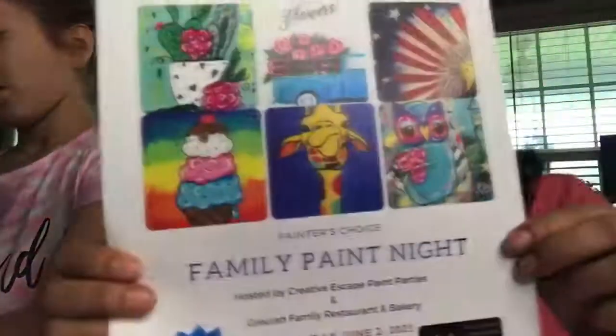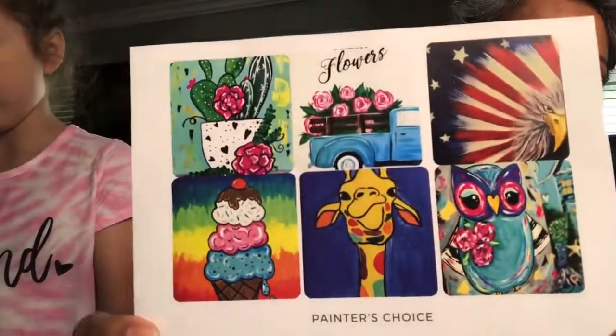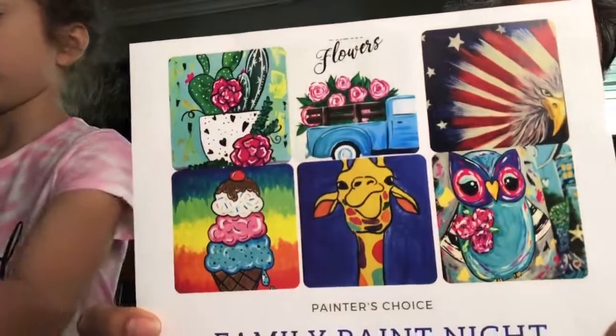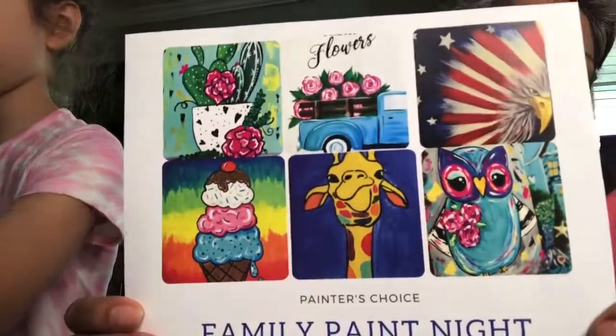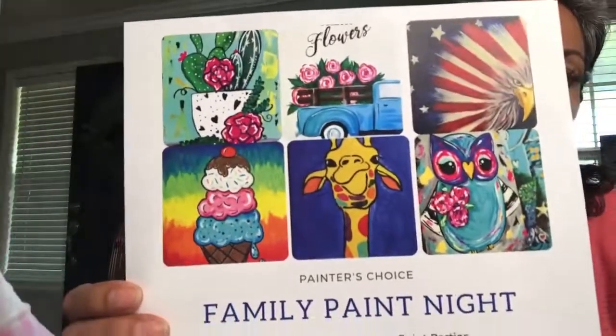We have lots of different paintings available for painter's choice. And here is a picture of what we're doing. We're doing a cactus, this cute blue pickup truck, the American Eagle, an owl, this funny giraffe, and an ice cream cone. So again, it is a family paint night. So we are offering different size canvas at different price points. So come out with the kids and paint with them.